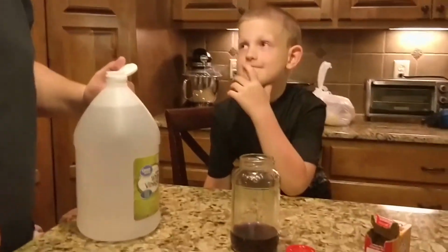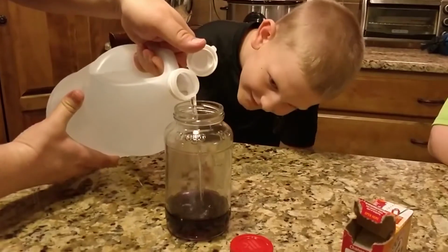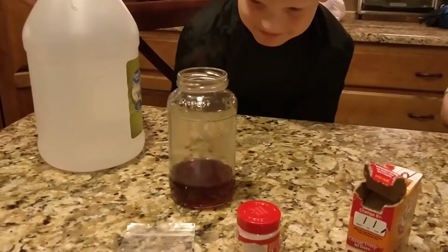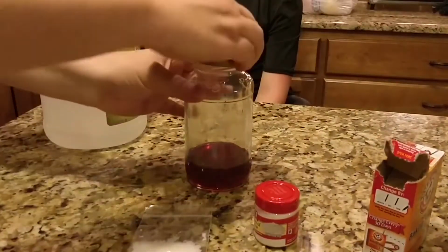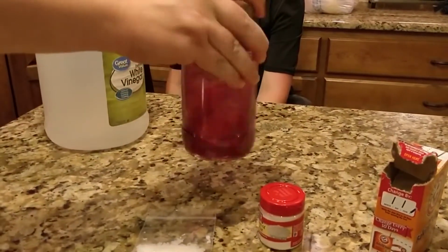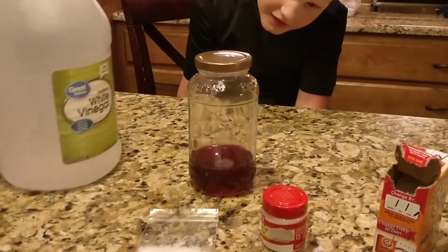Now we're going to pour in some vinegar. See what happens, okay? Turns it pink. You're supposed to shake it. That's right, we'll shake it. It turns pink. Now it definitely looks like grape juice.